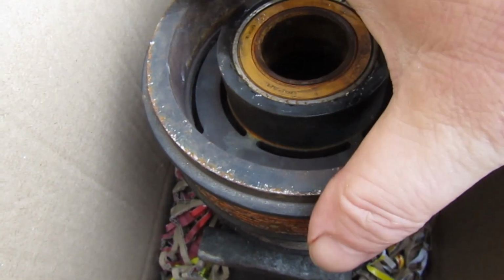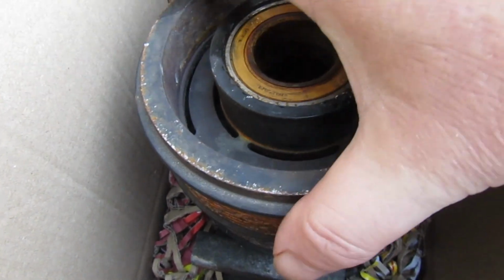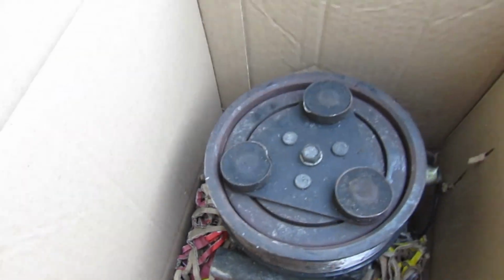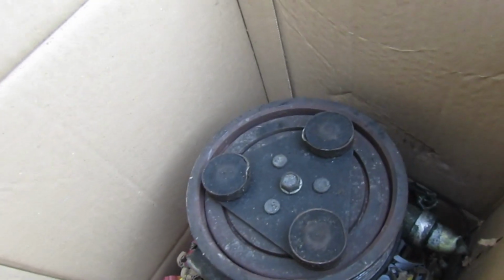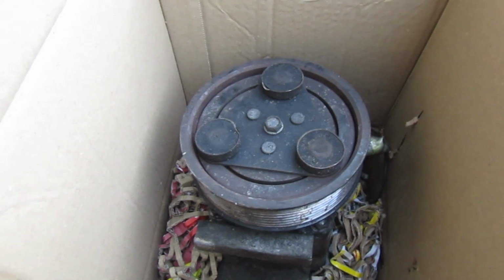So, what we'll do now, we'll get the other one off, and we'll stick them side by side, and we'll see if it is the same. Obviously I'm hoping so, but we won't know until we actually get it out.